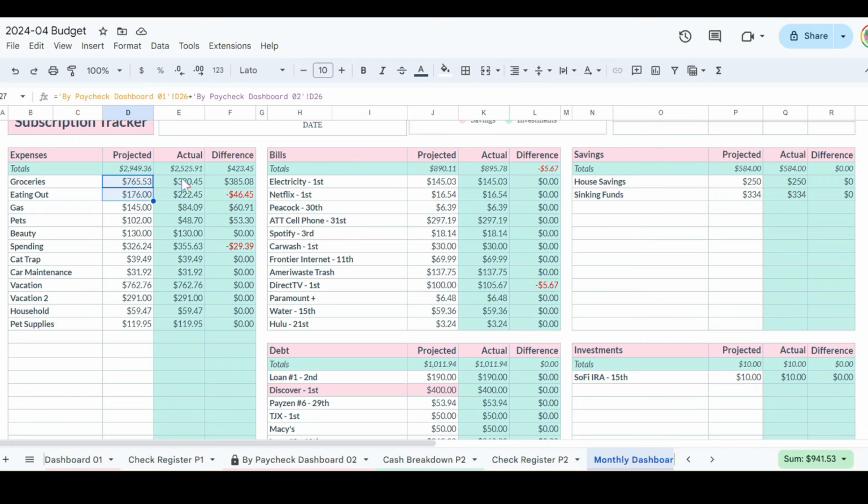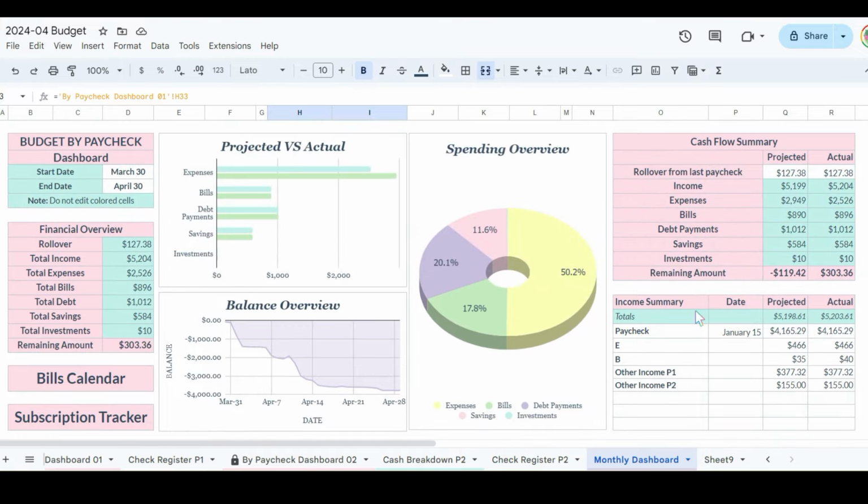So we definitely, I think, did very good there, even though we did go over on eating out a little bit. But we bought way less groceries because we were eating out of our pantry. So it kind of all evens out in the end. But man, I am ecstatic about that number.